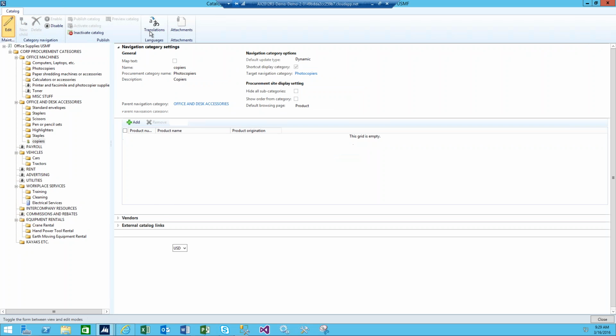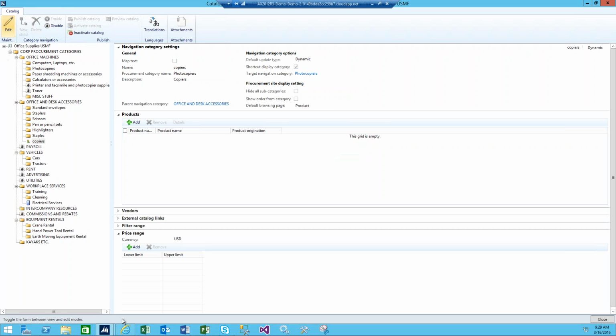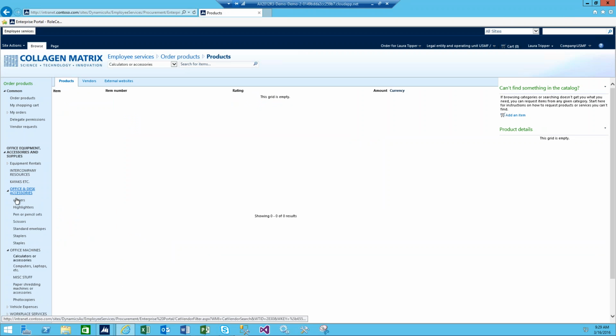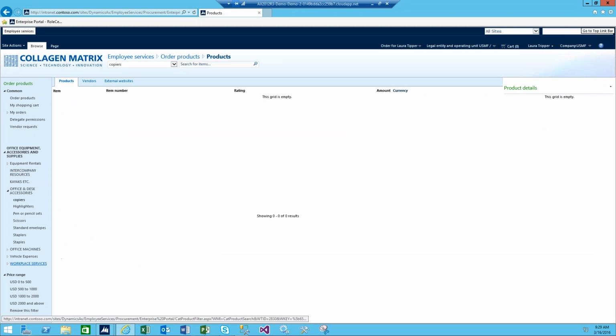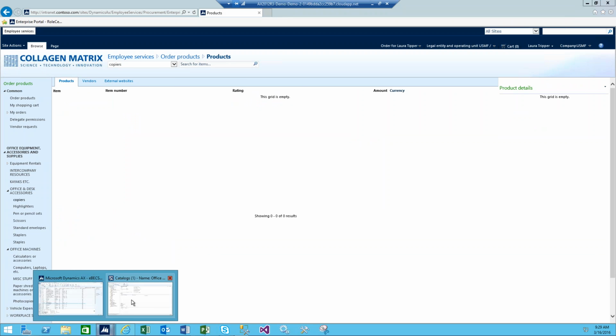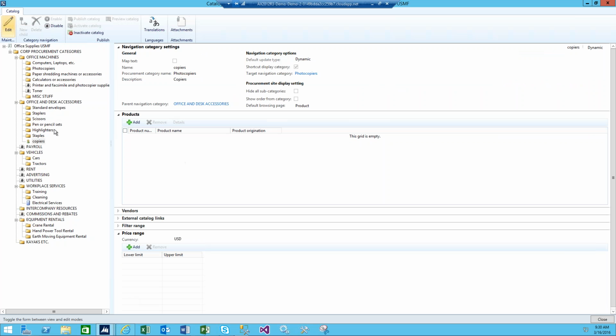And then within Enterprise Portal now, a user has the copier information in two different places. Refresh my screen here. You can see here it's under Office Machines and copiers under Office and Desk Accessories. So I've got them in the same place twice without having to have created all that information in two places.